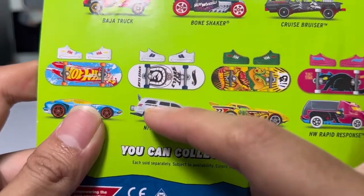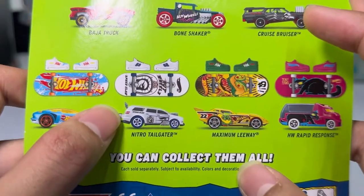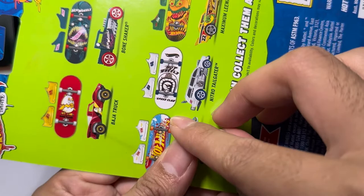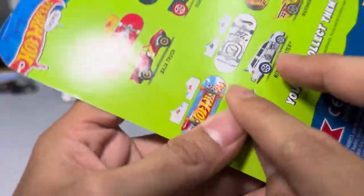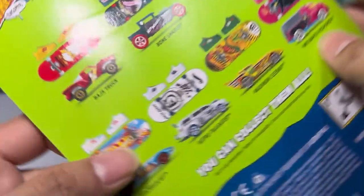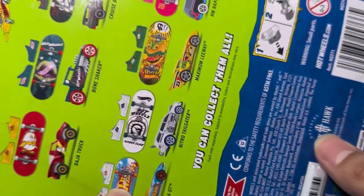Oh, the white color dekat belakang ni apa? Macam penutup botol pun ada juga. So dia kata apa ni dekat sini? Not wheels. Not wheels then what? Not wheels apa ni? Speed Club. Oh, not wheels. Hot Wheels lah, Jai. Oh, sorry, Hot Wheels.